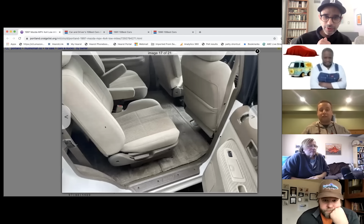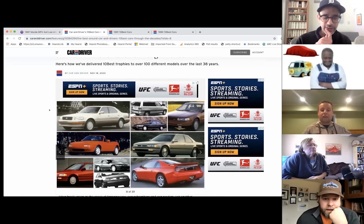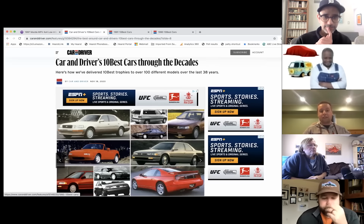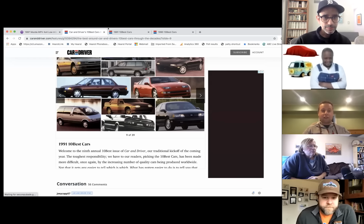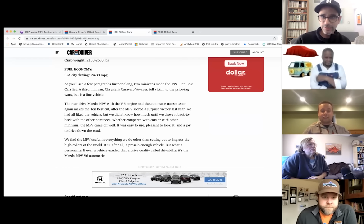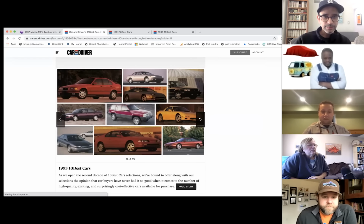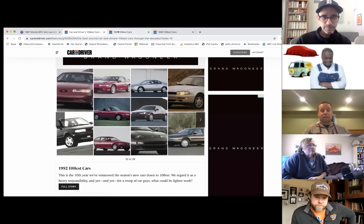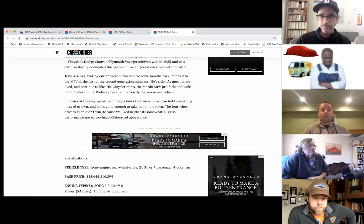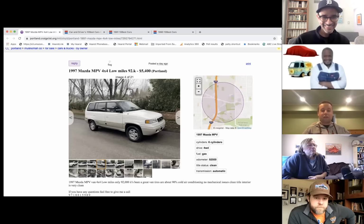I think it might have won 10 Best early on in its life. This is a later one, Jerry. This is the one where they tried to make it look like an SUV because minivan. In the early 90s, the MPV won 10 Best two years in a row, 90 and 91. That's a two-minivan year. Look, the Previa was there too. And then later in the 90s, some of the Chrysler minivans won. So we were really into minivans in the 90s. Well, and then minivans got split up into trucks. Weirdly enough, we had given the award only to the rear-wheel drive version because I think we didn't like the four-wheel drive. We liked neither its somewhat sluggish performance nor its too high off-the-road appearance. I would probably agree with that. It looks pretty awkward.